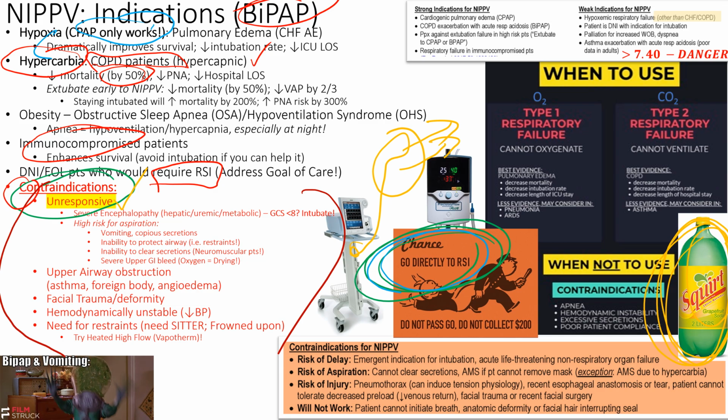So it's not great. In the early stages, yes, it's good for those patients that have really profound weakness and fatigue. We can kind of get them over the hump. But if they really can't manage the secretions, it's time to put them on a ventilator by doing an intubation, a rapid sequence intubation. So anyone that's unresponsive and anyone that's at risk for aspiration, those are really the 2 key takeaway points. So who's at risk for aspiration?